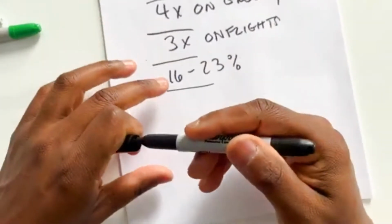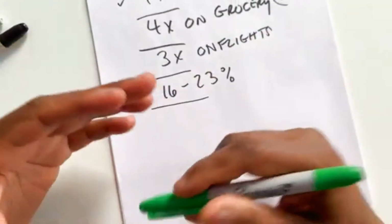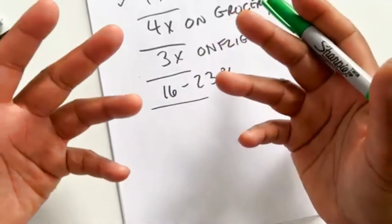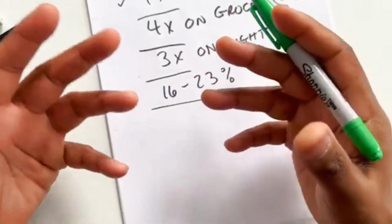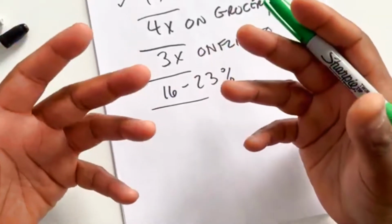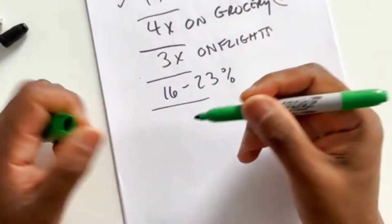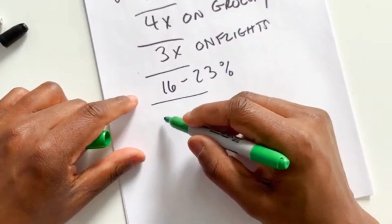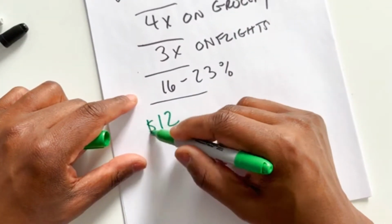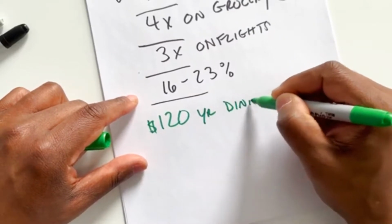Now, the kickers, what's really kicking this card into high gear and making me really question, and that's why I'm making this video, because I made a critical video a couple weeks ago, because I was wondering, did it make sense to me to keep this card based on my spend? But they've kicked up the game now. They always had a $120 a year dining credit.